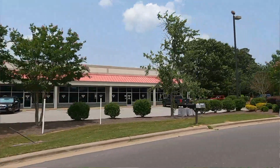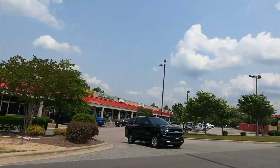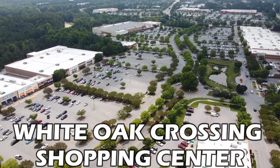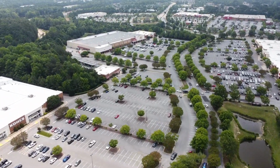Garner is going to have some really awesome shopping, especially for a town of only 32,000 people. There are quite a few neighborhood strip shopping centers as well as several larger community shopping centers with national big box retailers. One of which is going to be the 710,000 square foot White Oak Crossing Shopping Center. Over here you're going to find major retailers like BJ's Wholesale Club, Kohl's, Target, Dick's Sporting Goods, along with tons of other stores and national restaurant chains.